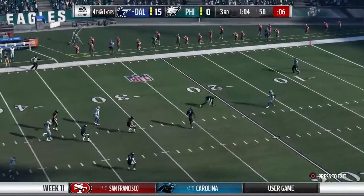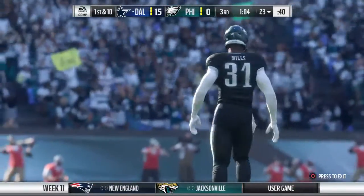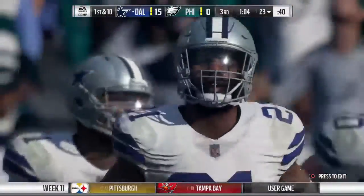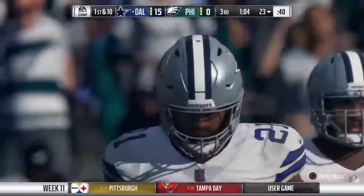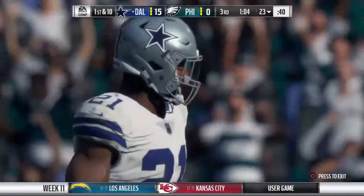So now we bring up 4th and inches. This would be a critical call. And now Dallas gets set to take the field. This is sort of what you would call a put-away drive, isn't it? They score here, especially a touchdown. It's almost out of reach.